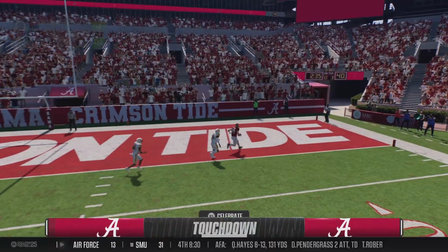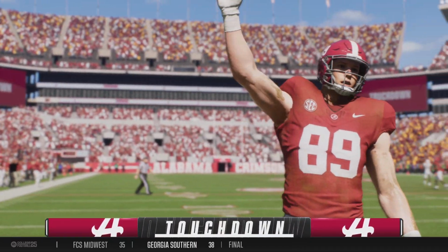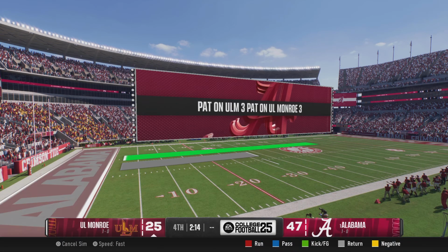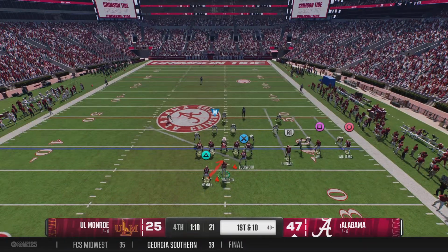Throws to the tight end. Touchdown, Crimson Tide. And the pummeling has started. And how about it? Everyone getting involved, getting the big time.